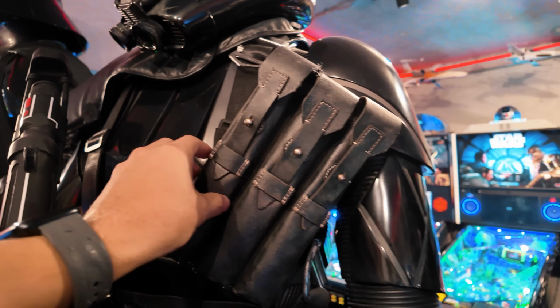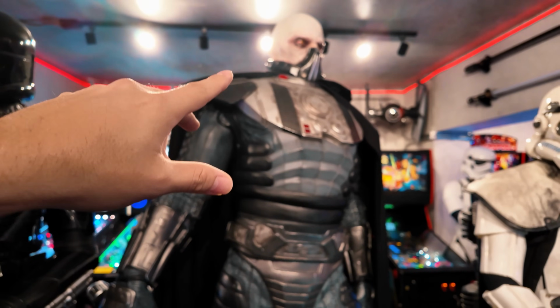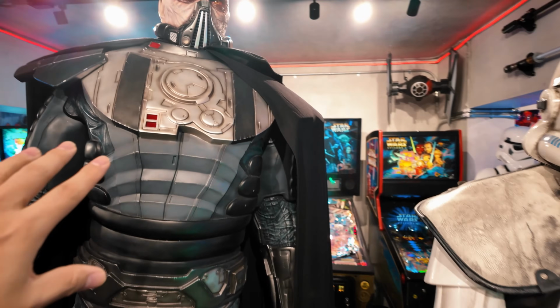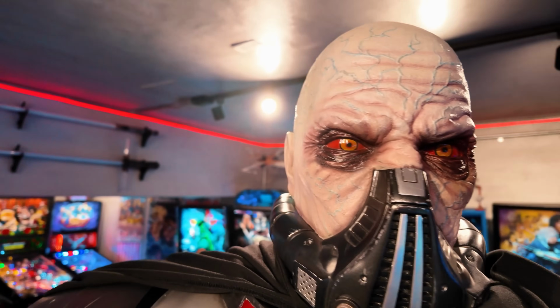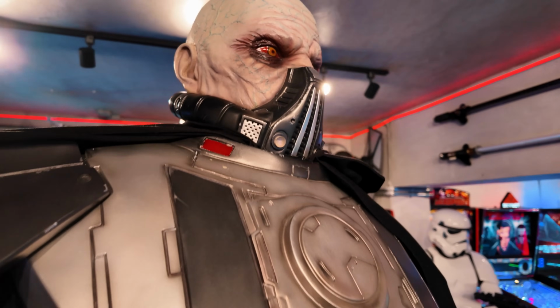Mixed media, wow, incredible. This is one that I've only seen in pictures, the Darth Malgus, another huge piece. He's almost the same size as Darth Vader, okay? Look at the size of this guy, look at the detail. Never seen one of these in person. This is a really cool piece.